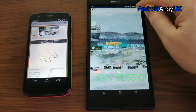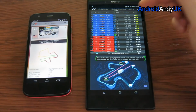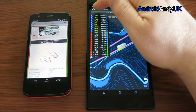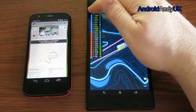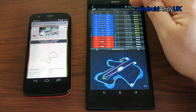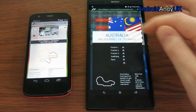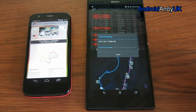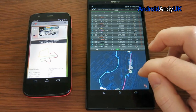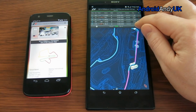There used to be, and I don't think, let me see if, yeah, there used to be a way of kind of loading up previous sessions. It doesn't look to give me any option to do that. What's the, oh, hang on, no, maybe, right, here we go, sorry, it is. So let's tap to download the race. And there it goes, and effectively now, look, we're watching the race.